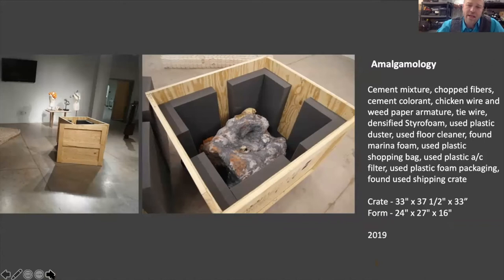What I hope is that being made out of these materials, people would look at it and wonder what the materials were and what it was made out of. But even more so, I would hope that when they looked at it, they would wonder, why is this new type of rock even existing?